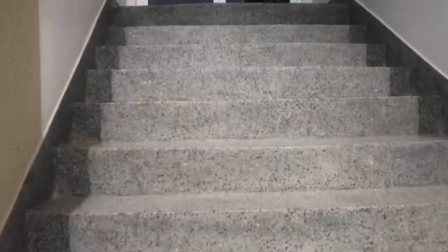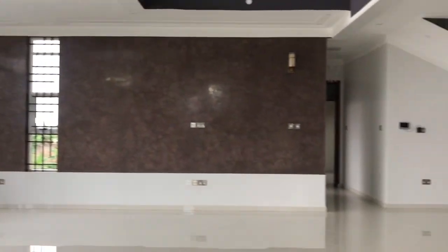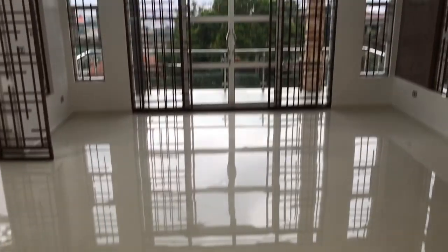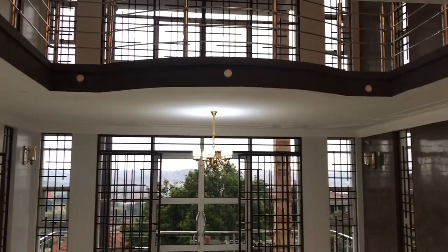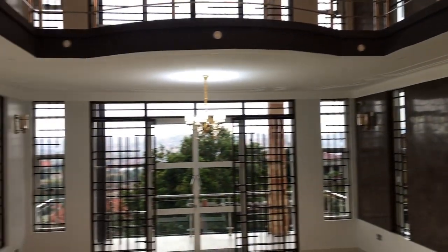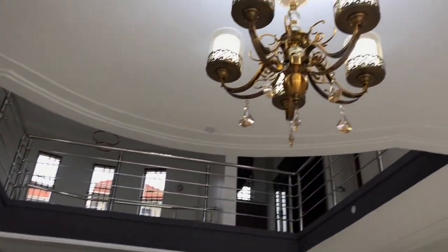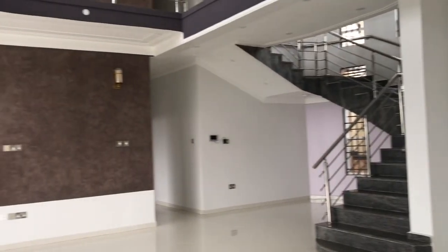You take these stairs, enter the door. This is the living room area. It's very lovely. I love the colors, white and a dark brown. Ample lighting within the space. Very nice finishings. Look at the ceilings. They are beautifully done. Beautiful chandelier. I really love it.